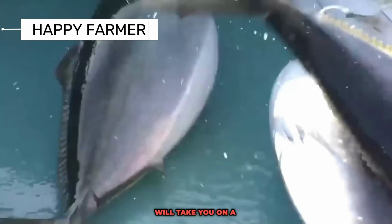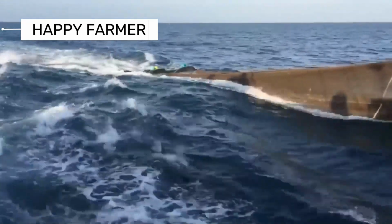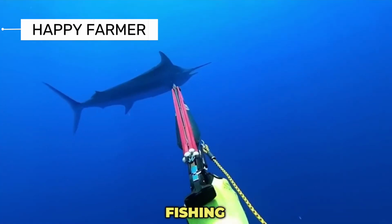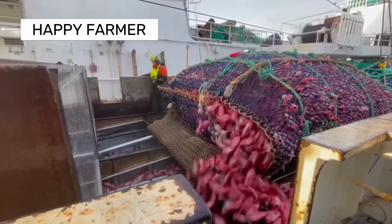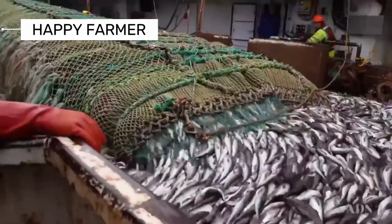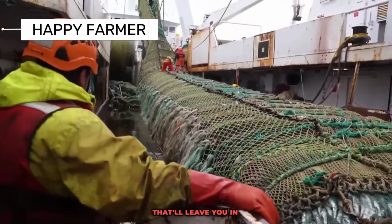Vivid ocean scenes will take you on a magical fishing journey. From boats cutting waves to fish schools falling on deck and submerged fishing landmarks, each moment creates an unmissable spectacle. Now let's explore the 20 most impressive fishing moments that'll leave you in awe.